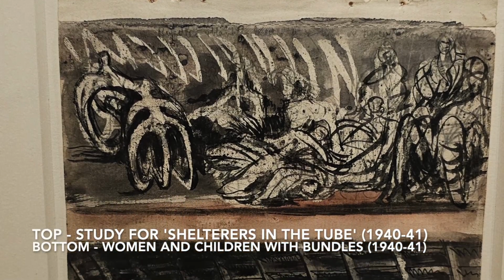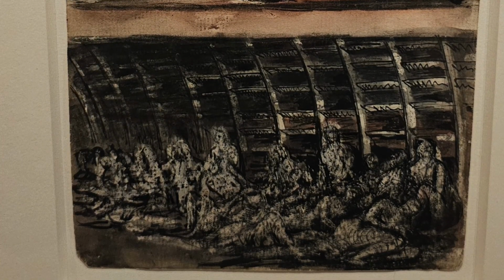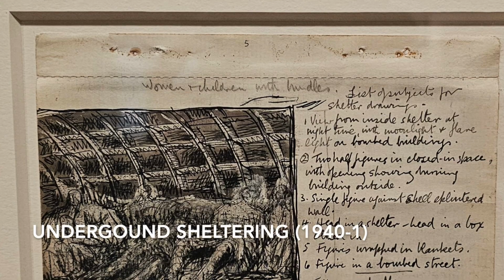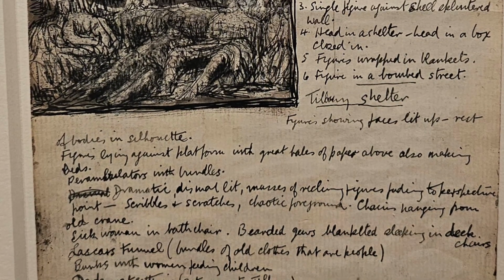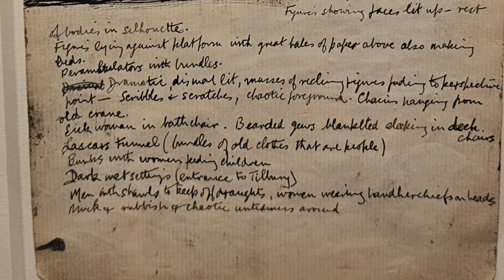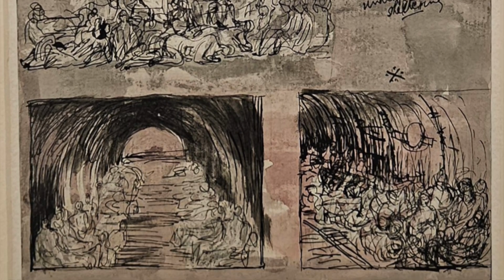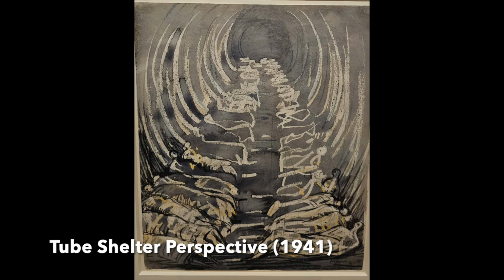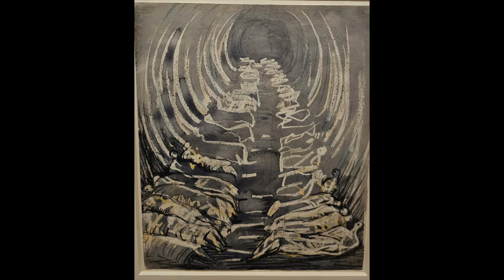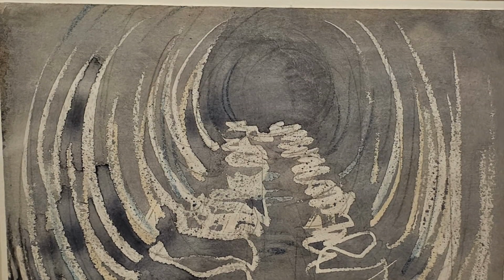The heart of this show centres on drawings made by Henry Moore during the Blitz, that terrible time between 1940 and 1941 when London endured nights and nights of bombing. Around 100,000 Londoners took shelter in the tunnels and stations of the Underground, and Henry Moore was down in the depths with them taking notes. He didn't obviously sketch underground out of respect for people who were suffering, but he went back to his studio and produced these drawings, often claustrophobic and often experimental.